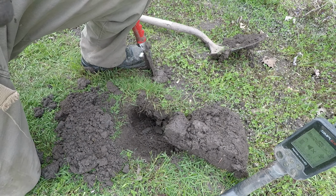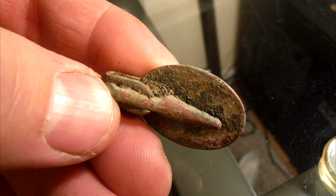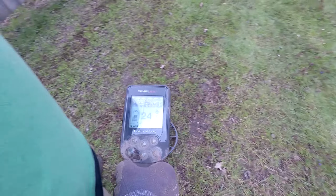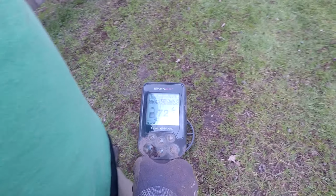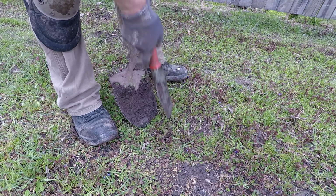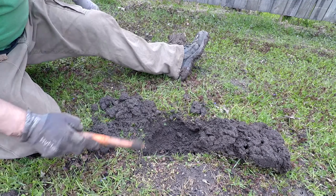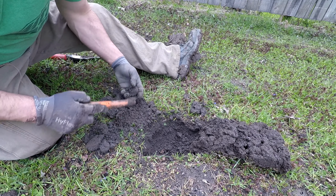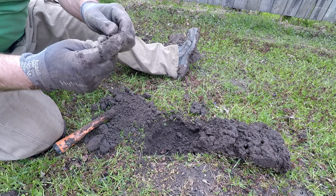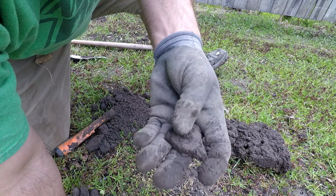Nail. No coins yet. Hopefully it's the first one. What the heck is that? Big chunk of something. Some kind of junk relic. I don't know what that is.